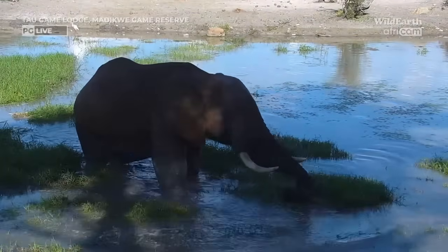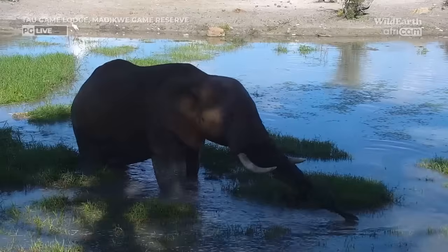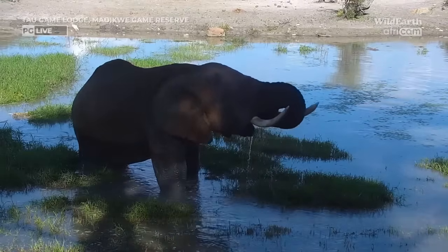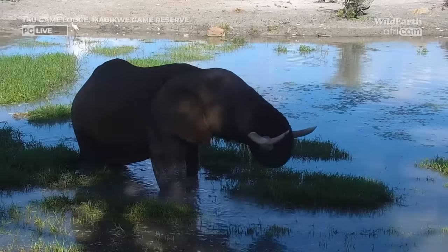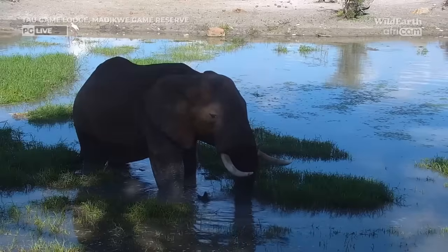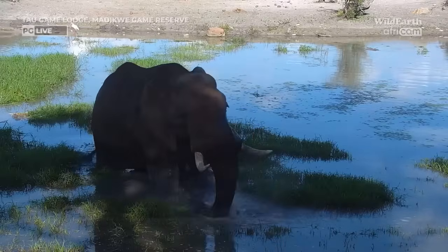And this waterhole at Tau is almost certainly home to a population of catfish and indigenous tilapia. And even things like water birds and the crocodiles are then free to move in the gaps as well. So talk about gardeners of Eden.